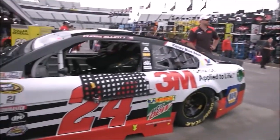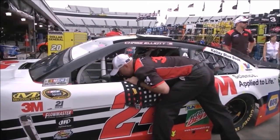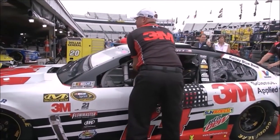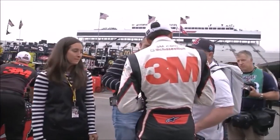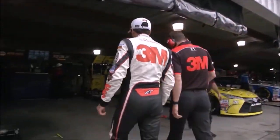Dawsonville driver. That was such a story last year. This race had a lot of storylines last year, but the 24 being in victory lane and Jeff Gordon's final win as the Sprint Cup Series competitor just makes this place so iconic to Jeff Gordon. And now carrying on that legacy in number is Chase Elliott here in that 3M Chevrolet. Talking with Alan Gustafson.